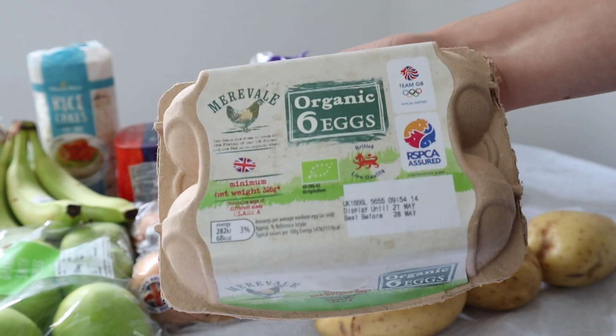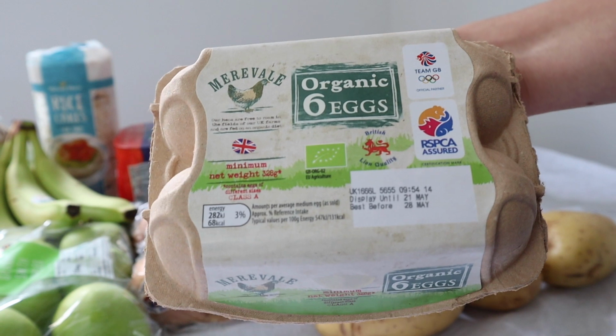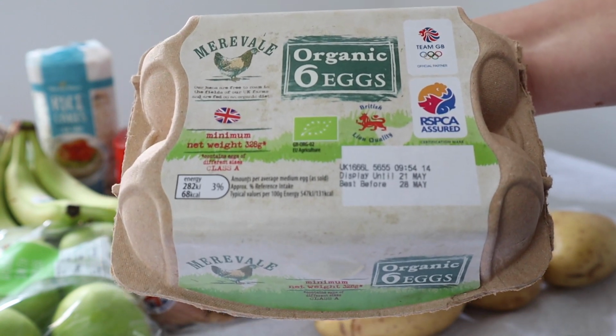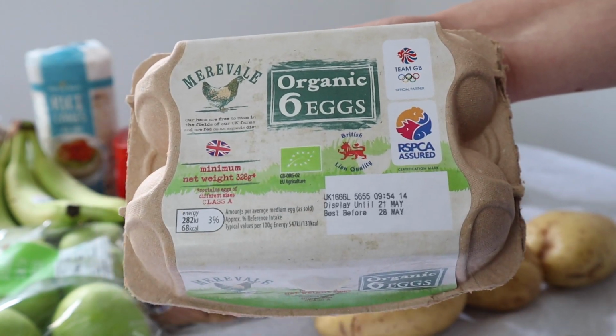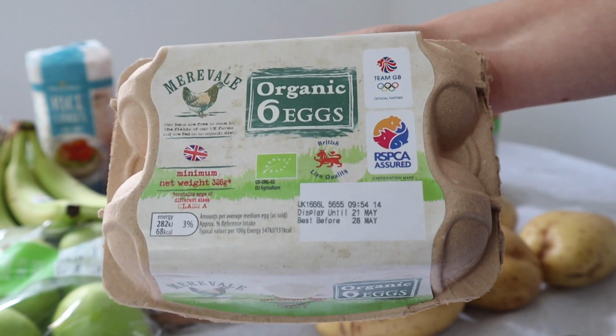I have 6 organic eggs. I always go for organic eggs, at the very least free range. Animal produce, it has to be a bit higher quality, otherwise I would rather just not spend the money. But these organic eggs are within the budget, and these are actually £1.25, so again not the cheapest, but very good price for organic eggs.